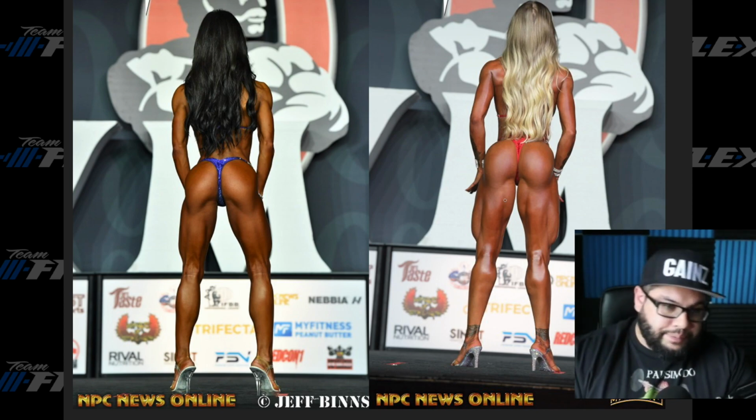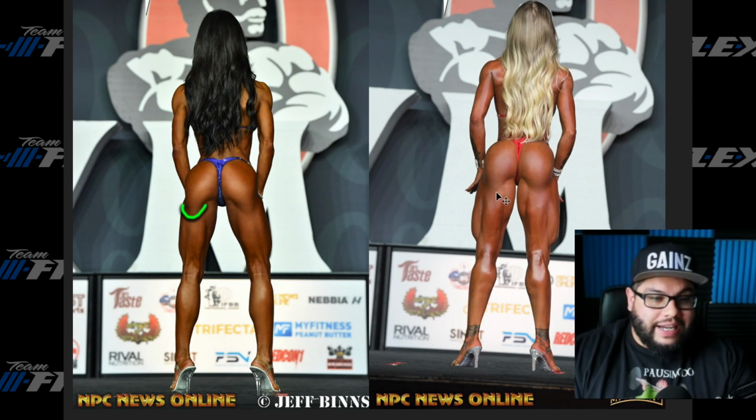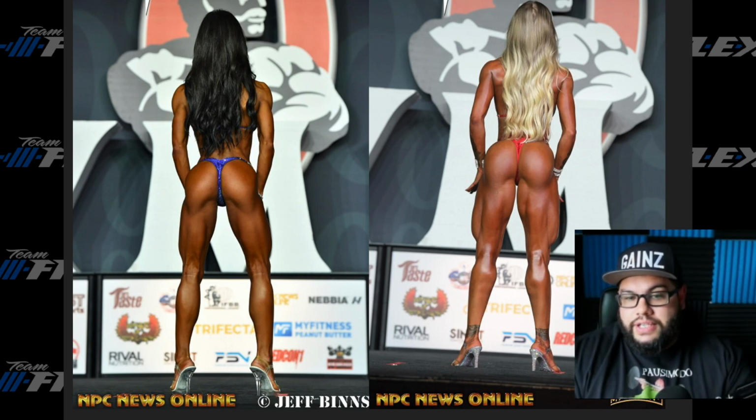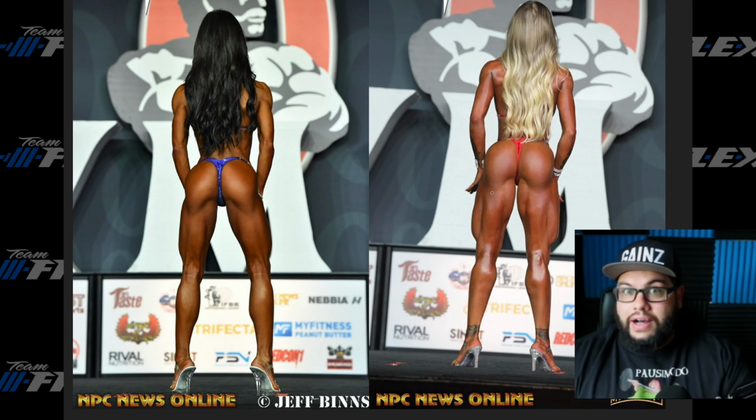They're not. What I hear from all the judges when I ask them is that they want to see this area be tight. They want to see it have a slight separation between the glutes and the hamstrings, but not to the point, again, where it's striated. And again, you don't even need to have a superior glute-ham tie-in. There are some athletes that have a lot of one and some that have less, and they all can still place well.